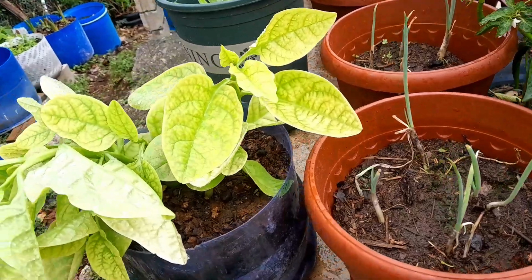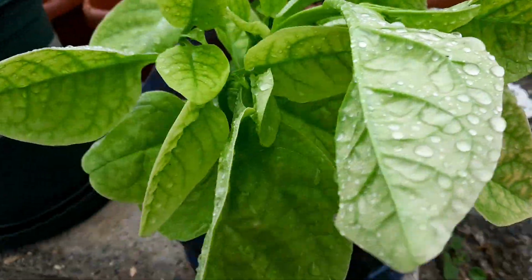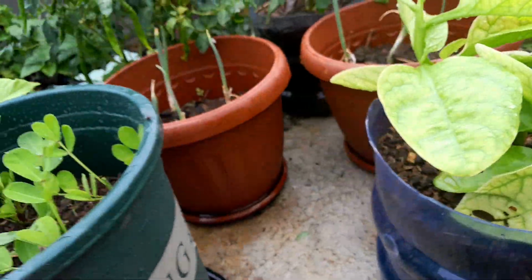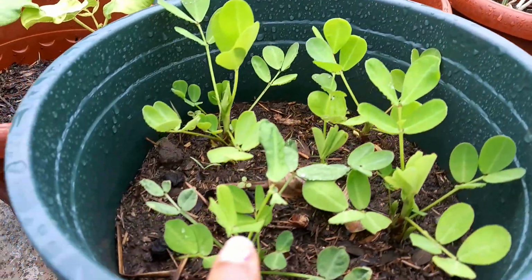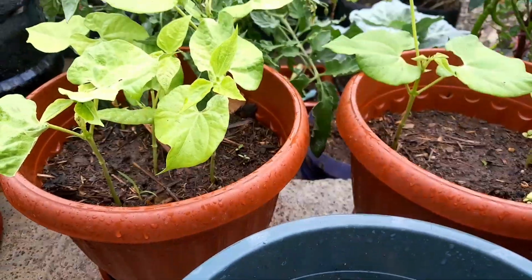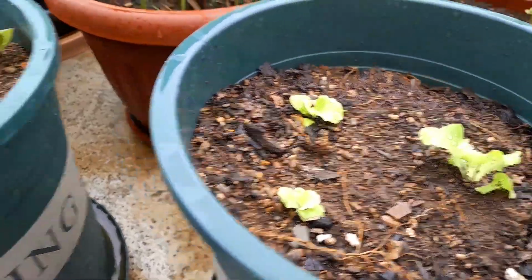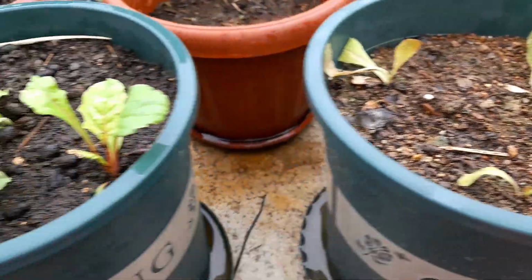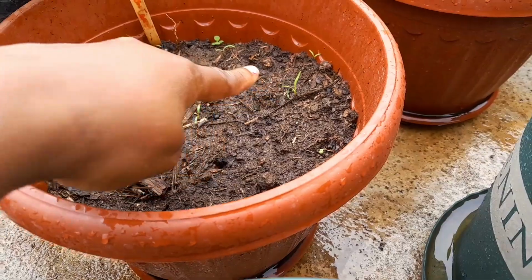So here I have some spinach, and I'm not sure why they're not green. They're in the same soil as the one I'm about to show you. Those are scallions, peanuts, green beans, same yellow story. Need to sort that out. Lettuce coming, more lettuce. This is Swiss chard. I have some rainbow carrots in here.